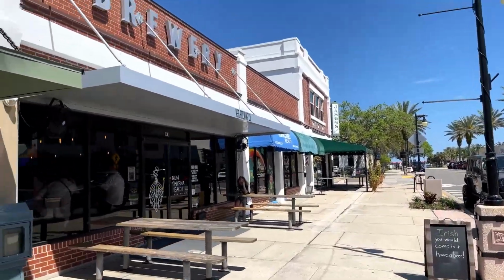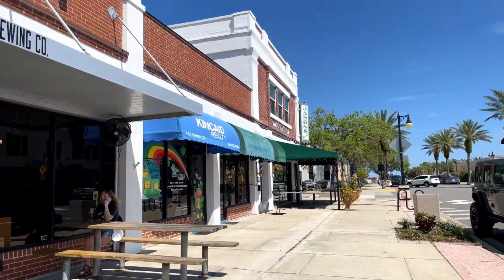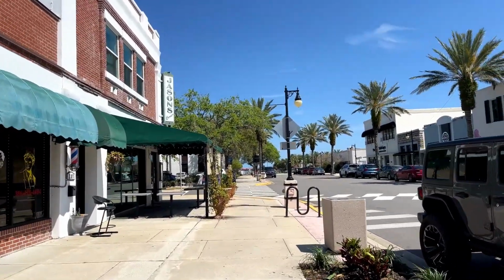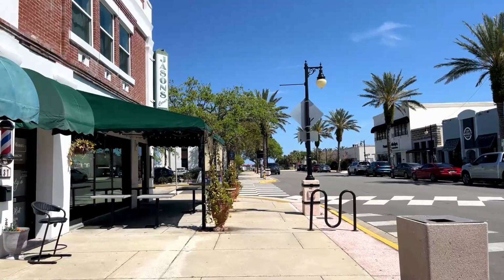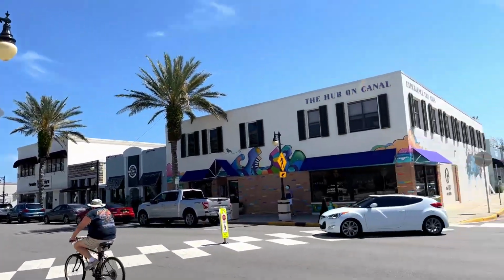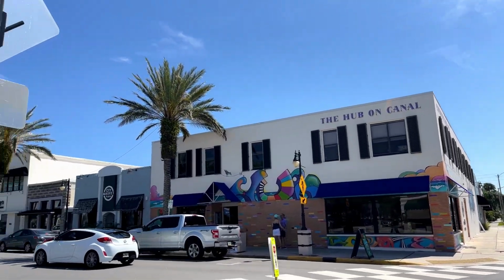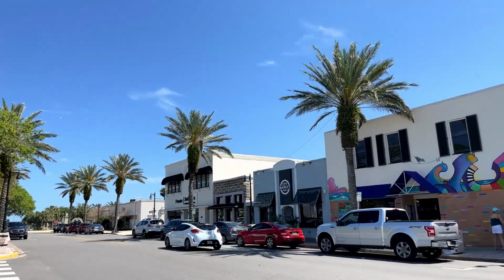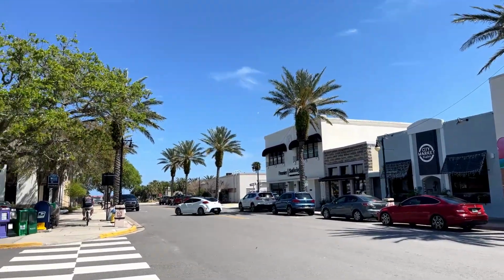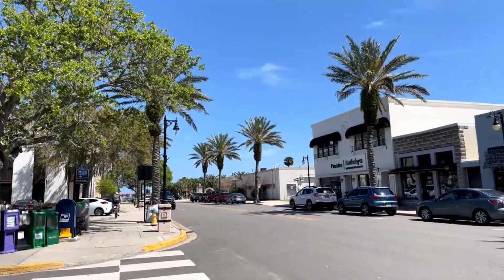Super cool. NSB Brewery. Yes, I'm actually going to put it in my calendar. So, pretty cool place. They got a lot of little shops through here. And if you look across the street here, it's the Hub on the Canal. And then there's the City Market Bistro. But this is a pretty nice little strip. Really cool looking scenery. Awesome little palm trees everywhere.